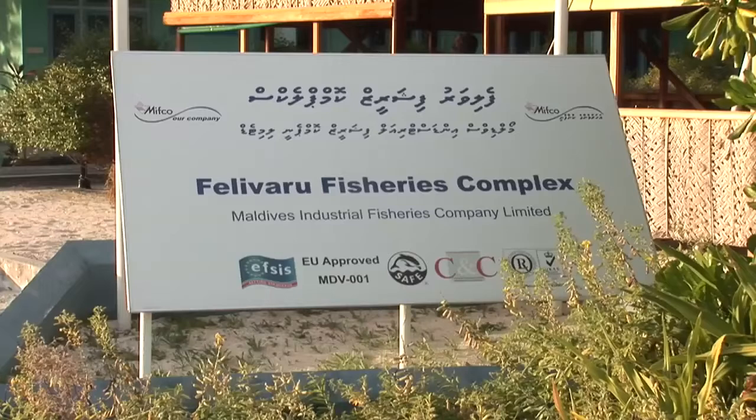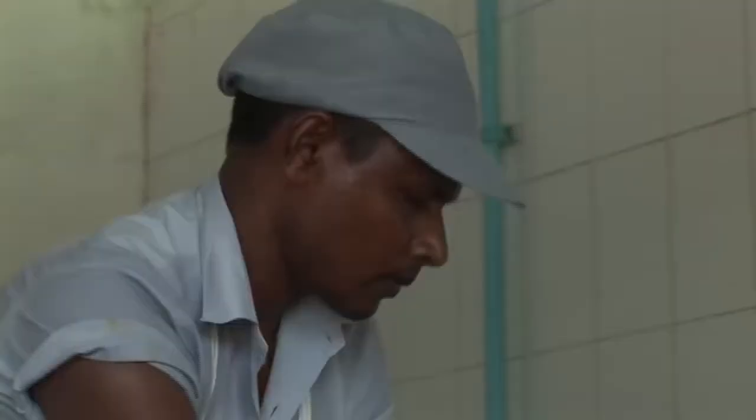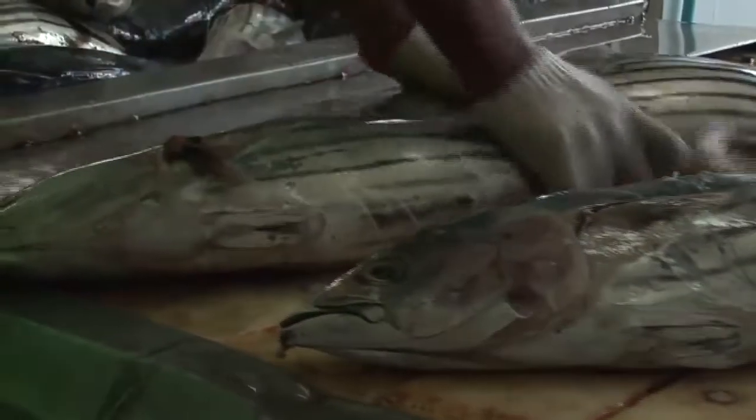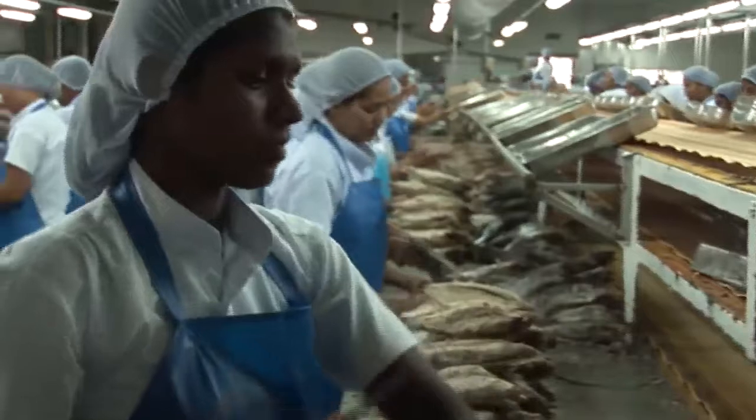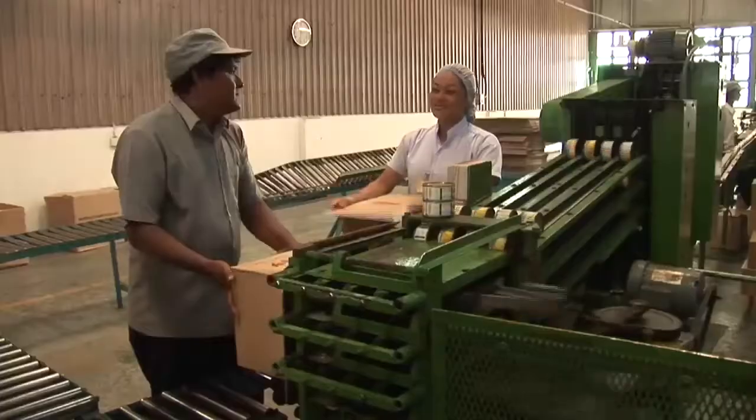Velivaru, in the North Atolls, is home to one of the country's own tuna canneries. It's a modern fish processing plant operating to the strictest regulations of health and safety. Both fishing and fish processing are vital to the Maldives economy and provide crucial local employment. There are around 500 local people working in this plant. That means 500 families, local families, are looked after. And for fishermen, we pay cash daily. So compared to other industries, what we get for the company is very well distributed through the community.